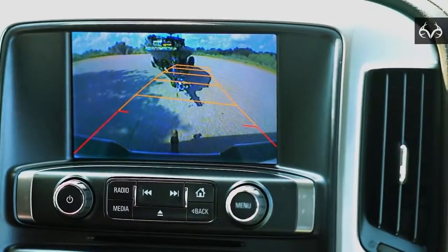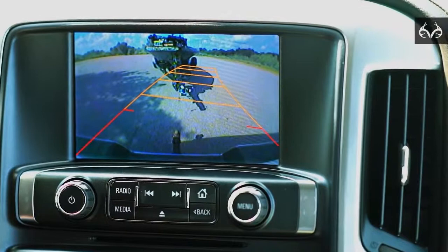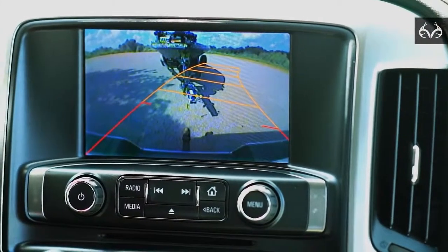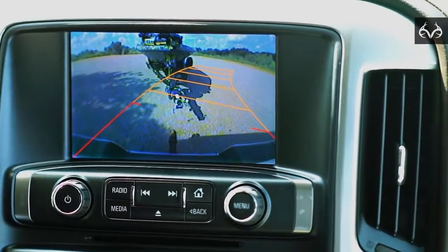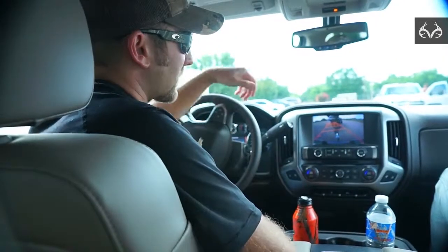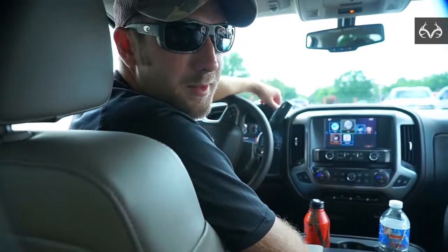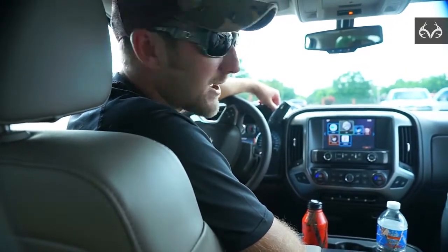You can see it takes a little learning curve to trust it, but it's pretty accurate. There we go. It may not be perfect, but it's close enough that we can definitely get the boat down on the trailer hitch. I think that's what counts.